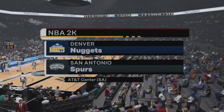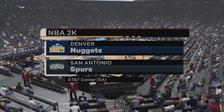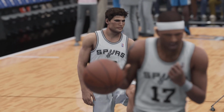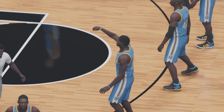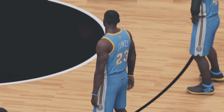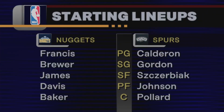Denver Nuggets versus the San Antonio Spurs. The Nuggets, with LeBron James, are trying to build off making the playoffs the last 2 years as an 8 seed, and become even better than that. They got Steve Francis, Jameson Brewer, LeBron James, Vin Baker, and Dale Davis? Yes. Spurs got Jose Calderon, Ben Gordon, Wally Zerbiak, Larry Johnson, and Scott Pollard.